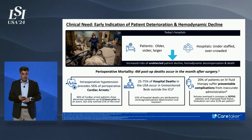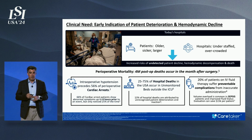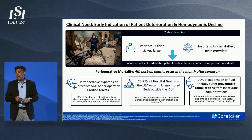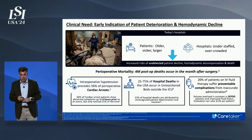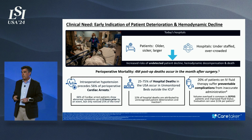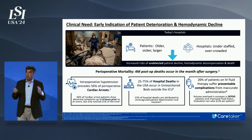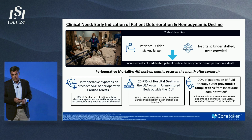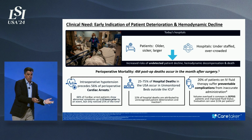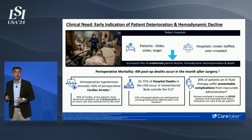Somewhere between 25 and 75% of all deaths in hospitals happen in unmonitored beds outside the ICU. And studies show us that 13% of those deaths are attributed to nobody watching and no one knew. From a fluid management standpoint, 20% of patients on IV fluids, which is 80% of people in the hospital, by the way, have preventable complications, either because they're overinfused or they're underinfused.